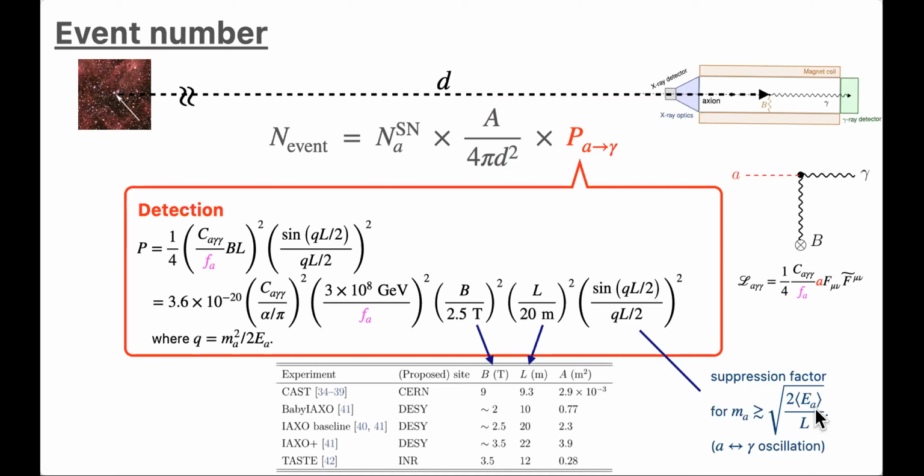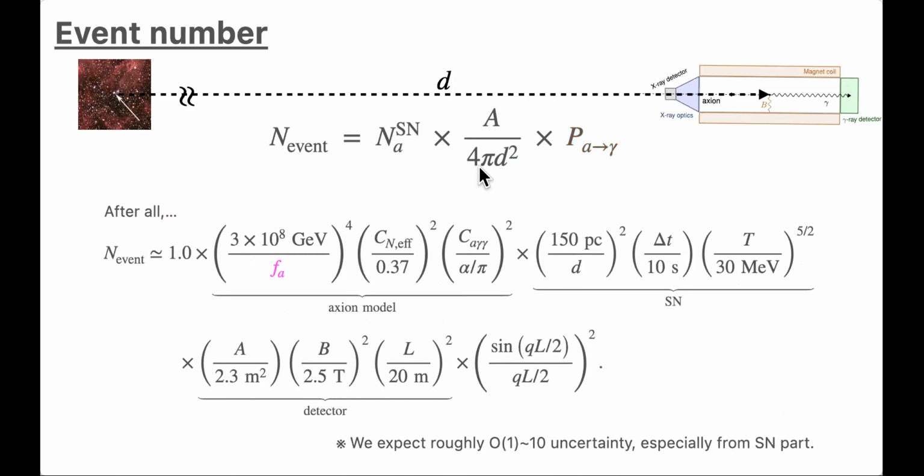But if the energy is large enough, or if the mass is small enough, then this factor is essentially 1. Then it's simply coupling squared, magnetic field squared, length squared. And this probability is 10 to the minus 20. So altogether, if you multiply these 3 factors, it's about order 1 in the end.